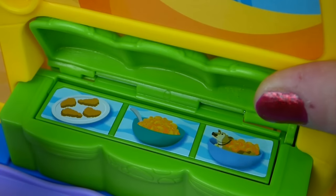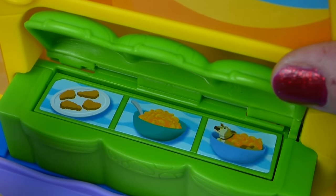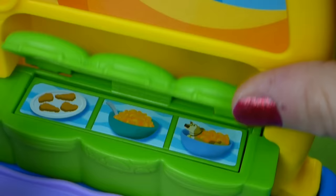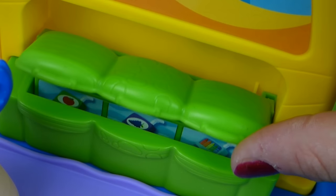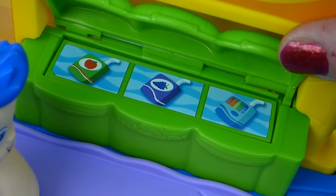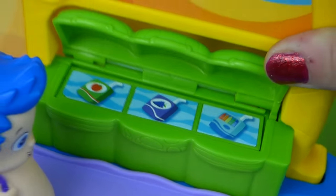Alright, here we go again. Oh, I got chicken fingers. I got macaroni and cheese. I got moo-caroni and cheese. Again. That's silly. Nonny got a cheese sandwich and apple juice. Again? Quesadilla and grape juice. I got a pita wrap and crayon berry juice.